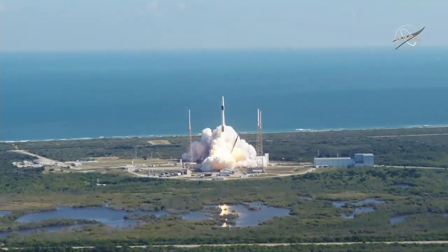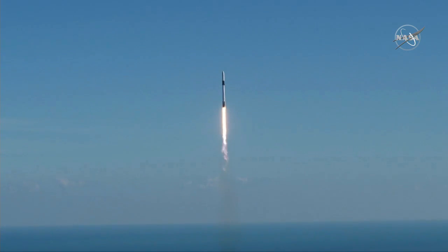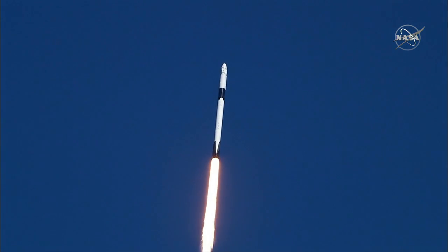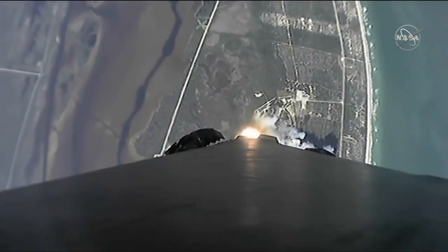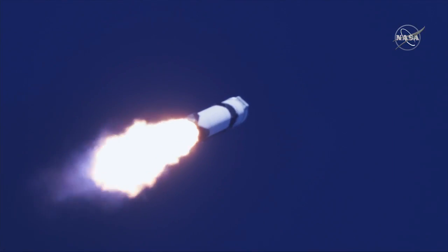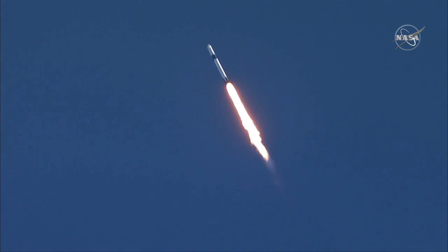Ten, nine, eight, seven, six, five, four, three, two, one, zero. Engines ignition, liftoff of the Falcon 9 and Cargo Dragon, transporting critical research to enable living and working in Earth orbit and in deep space. Vehicle supersonic.